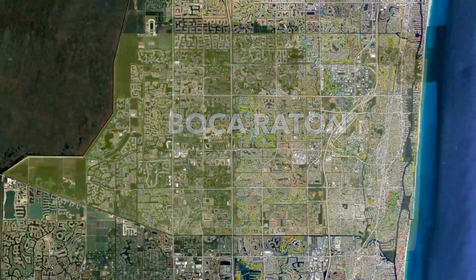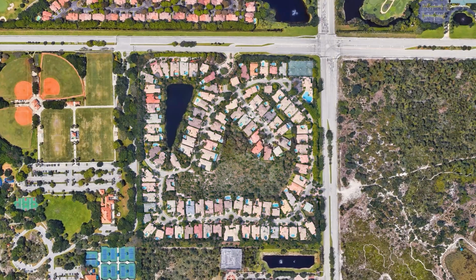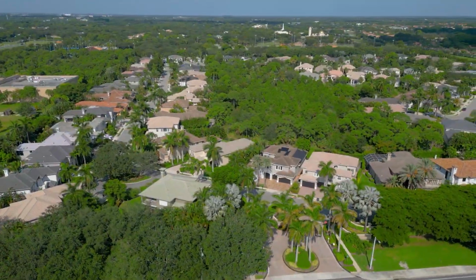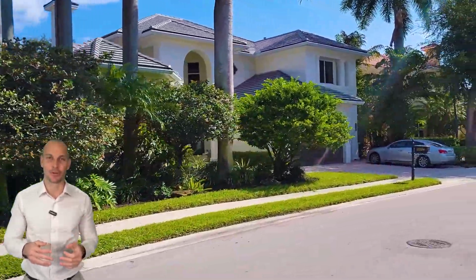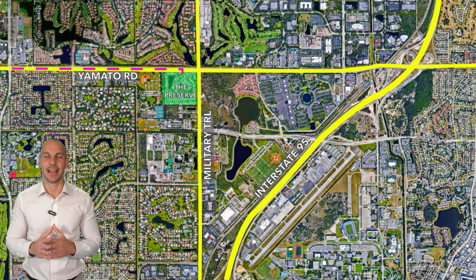The Preserve is located in the southwest corner of Yamato Road and Military Trail. It's efficiently located in what I call the central/east section of Boca Raton. What I love about this location is you can get many places in Boca Raton very quickly. For example, if you want to jump on 95, you can do that in 3 minutes or less right off Yamato Road. And if you want to get west, you can take Yamato Road, and that is way less stressful, way better, way faster than taking the alternative roads here in Boca Raton, such as Glades Road.